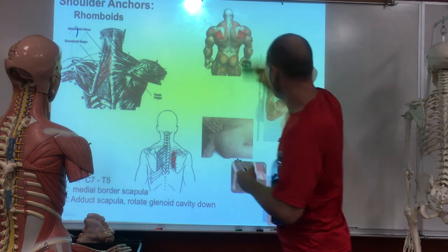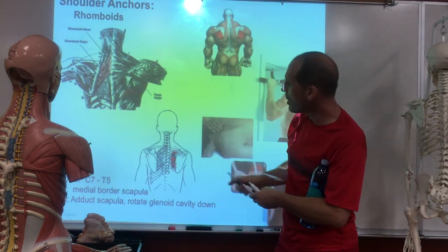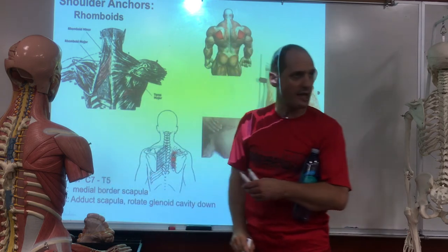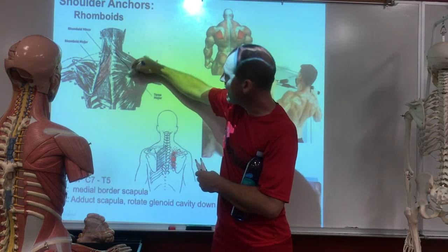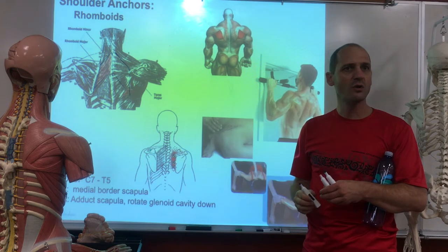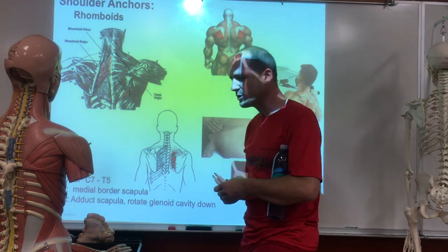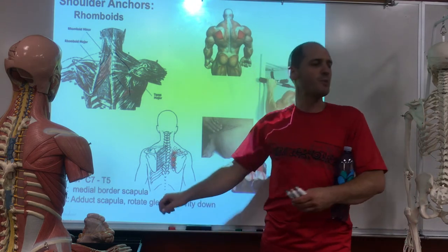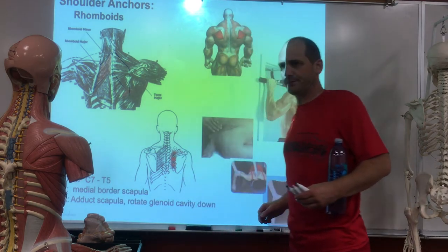Behind, underneath that, we have the rhomboids. And the rhomboids attach on the medial border of the scapula, and they go basically into the vertebrae. And when you look at it on one side, it looks like a rhomboid, the geometric figure. So it goes from the spine to the medial border of the scapula and it adducts the scapula, which means it brings it back. Bring the shoulder blade back. That's adduction of it.